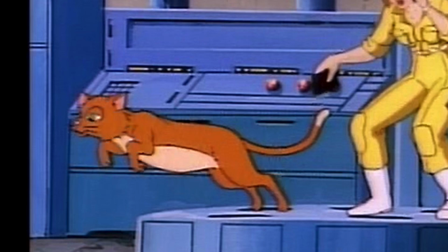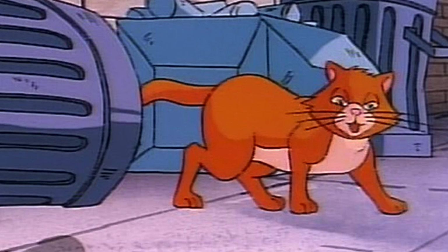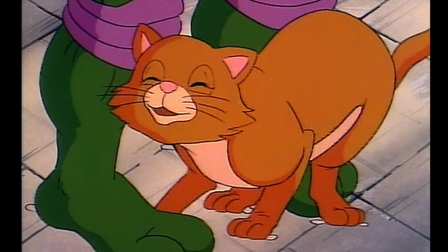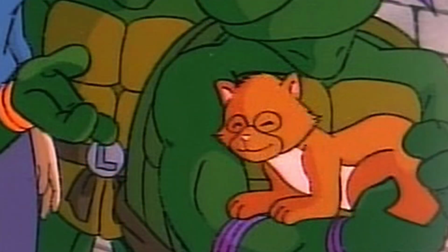Now, if you look at the cat the turtles find in the alley, that cat has a brightly colored snout, and it can be seen closing its eyes, just like this action figure, as Donatello pets it. And then, its snout isn't so bright. I may be overthinking whether or not this is the cat from the warehouse, but I think the story should have had a reason why the guys find this cat in the alley.